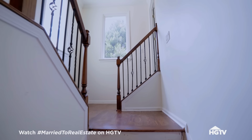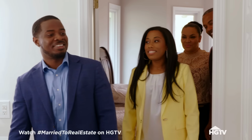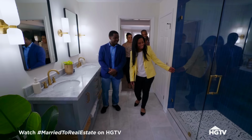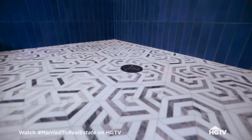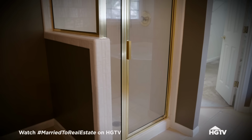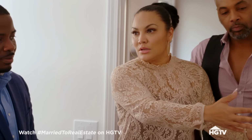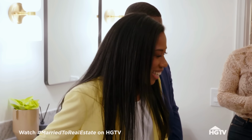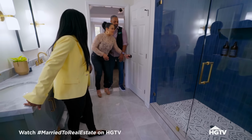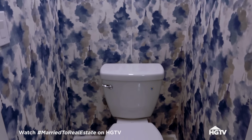Let's check out your new primary bathroom. Wow. Oh my gosh, it's so beautiful. Look at the glass shower. And it's so spacious. Well, we were able to create more space for the shower just by turning the toilet around. Oh, I love it. Where is the toilet? Is it in here? Well, water closet's here. Matter of fact, there's a little bit of a moment in here. Wow. Oh, I wasn't even ready for that. I love it. That's beautiful.